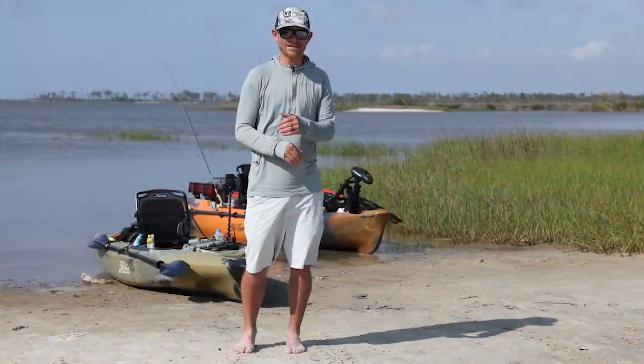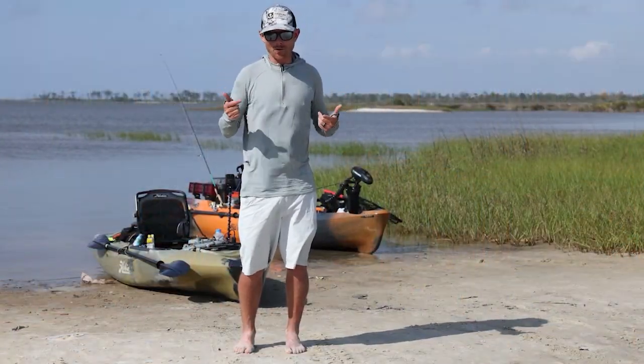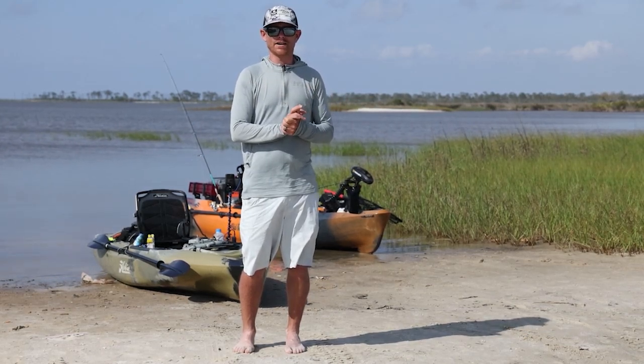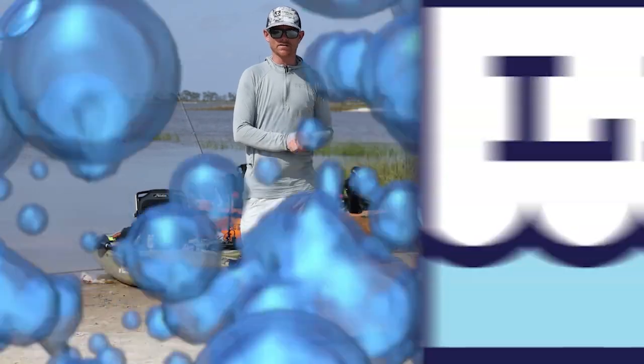Meantime, I'm going to push these kayaks off. Got to get a crash course real quick on how to use one. First time ever, by the way. And we're going to see y'all here in just a minute, hopefully catching a big redfish.